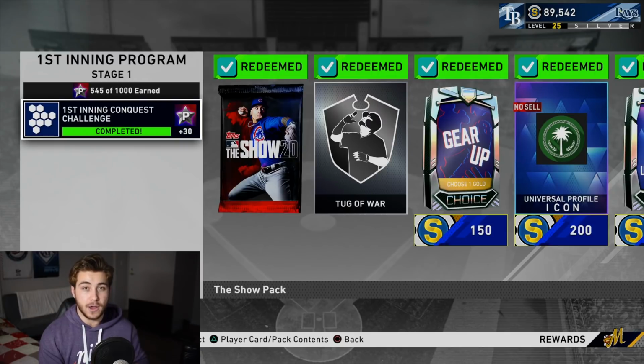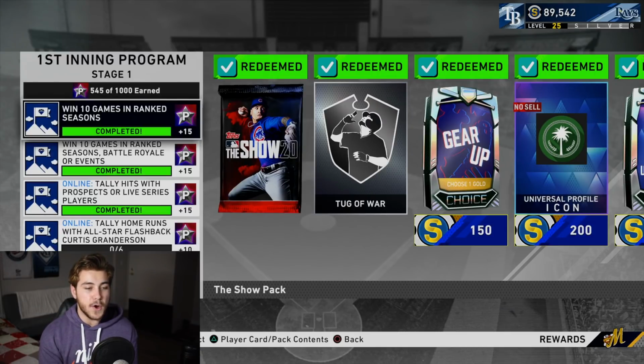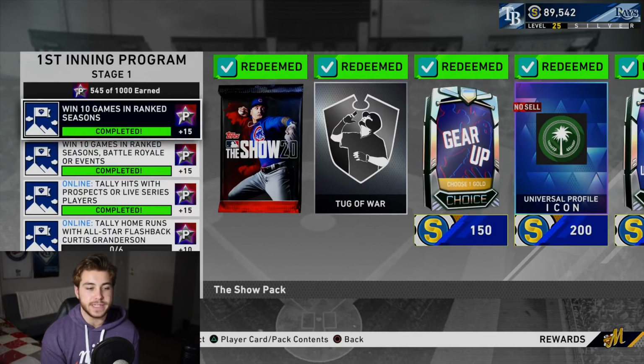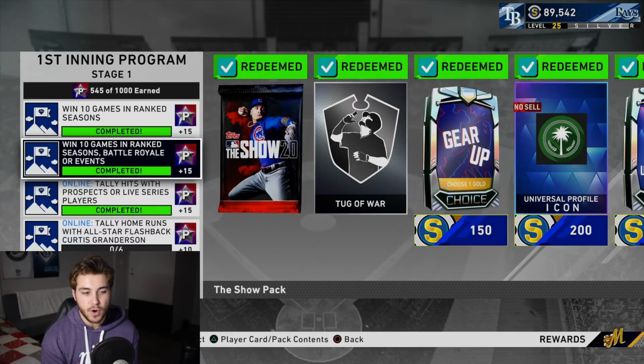stars through completing Conquest. And then the other thing that we know for sure is that these are going to return. These are always within the programs where you have the win 10 games and ranked win 10 games overall. I personally prefer ranked seasons above anything else, either Battle Royale or events. But this is of course going to be much quicker. The first one, at least if you do it within the 3 inning game ones being Battle Royale or events.